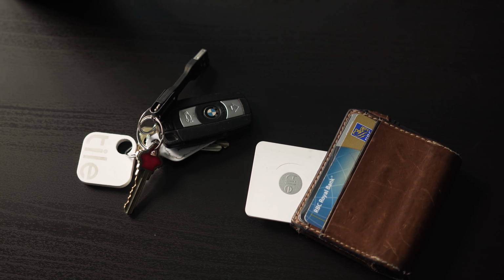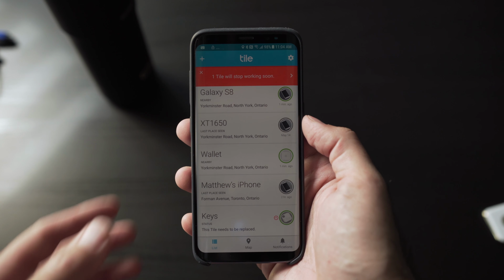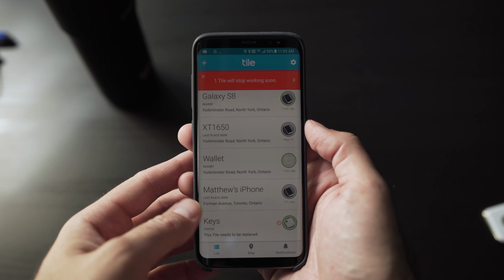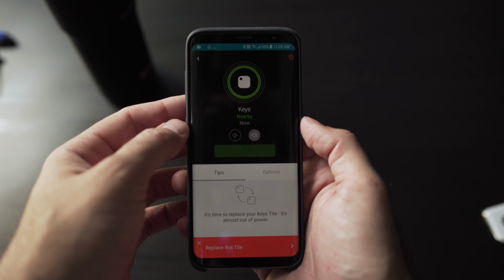So what you can do with these is attach it to your key, attach it to your bag, and then if you lose your bag or you lose your keys, you can use your phone to page those tiles, and then you can find your bag or keys that way. I can't even tell you the amount of times that I've lost stuff, and these Tile things have completely saved me from it.